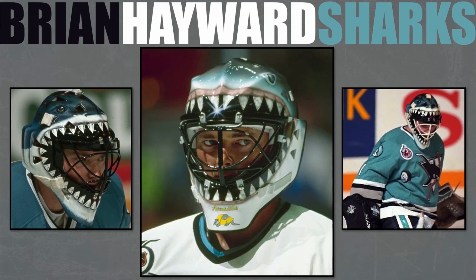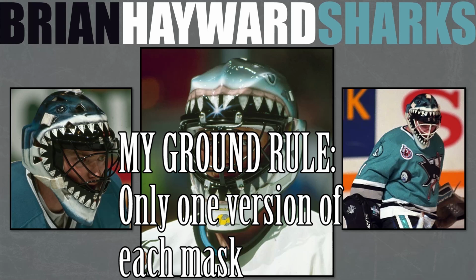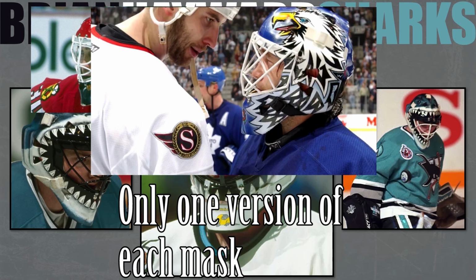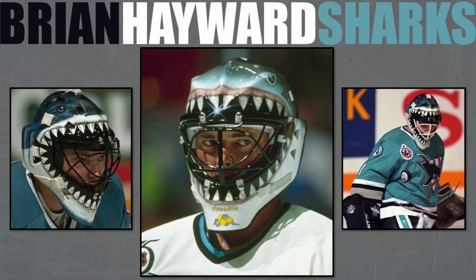And maybe this is a good time to explain my ground rule, because I didn't explain it before, but I'm only including one version of each kind of type of mask. Take, for instance, Ed Belfour with his eagle mask, and he's getting traded to different places. If he had been on here, I would only have included my favorite of his eagle masks and nothing else. So that's how I'm doing it. A good time for ground rules, right? Nah, maybe a little late for that, but we're into it. So as we go on, we'll just keep that in mind, I guess.